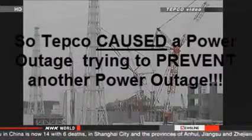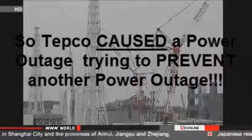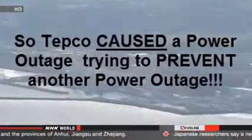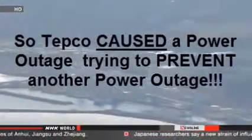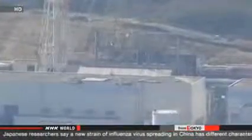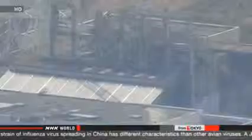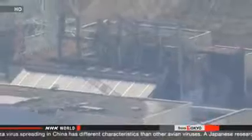The spokesperson say more than 500 units of spent fuel rods are stored in the pool for reactor number 3. They say workers managed to repair the system after about 3 hours. They say conditions remain safe throughout. The temperature in the pool stayed at about 15 degrees Celsius. And they say the level of radiation around the plant did not change.